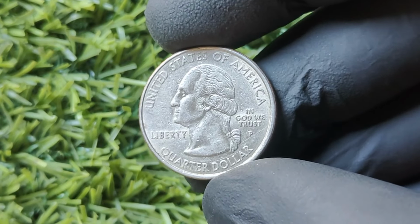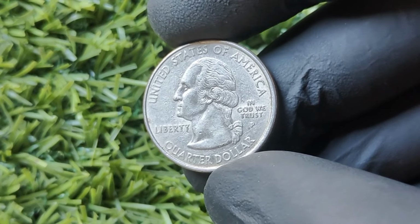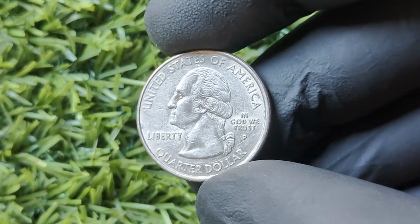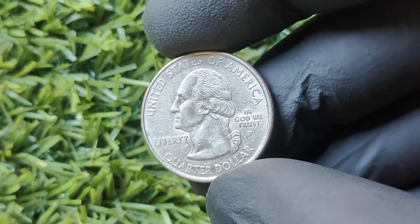There's a certain 2001 P Mint mark quarter that's believed to have a rare double die reverse error combined with a die clash and a crazy off-center strike, making it a triple threat of minting madness. Basically, this coin is the Beyoncé of error coins from 2001.